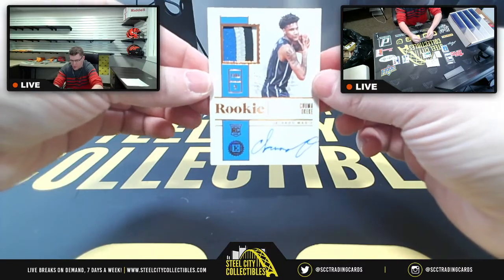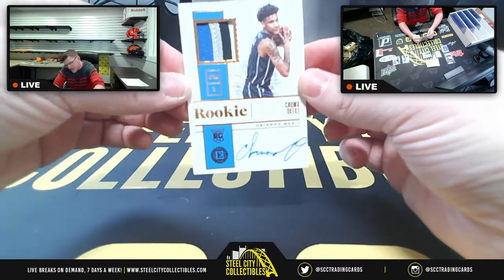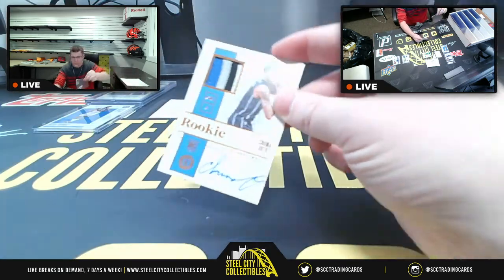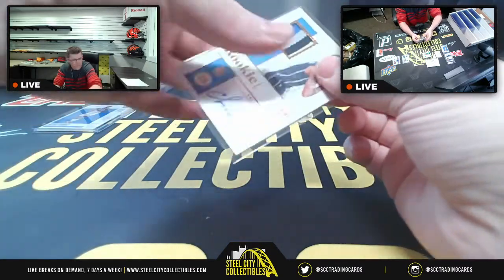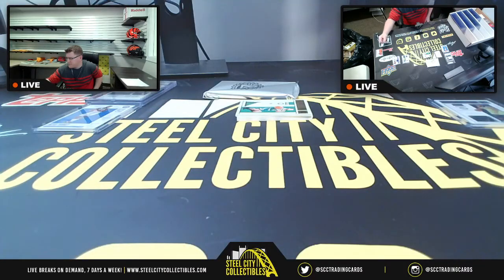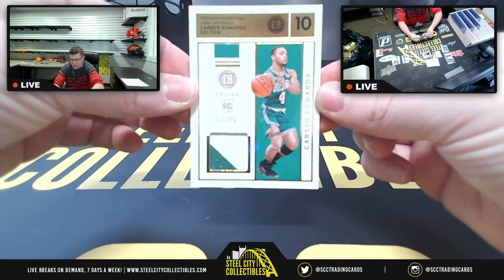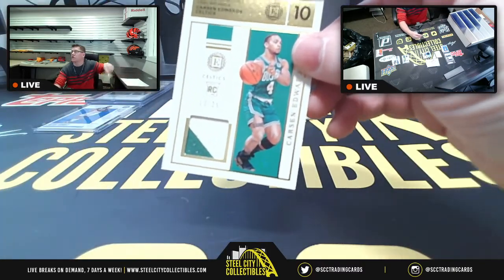All right, Orlando Magic rookie with the patch auto, the RPA here. 16 of 35. Another one for 6. So another one for 6. All right, so Magic Johnson was 6. Now you're going to have 13 of 25 for Carsen Edwards. So now number 3 is on the board. 3 for Robert.